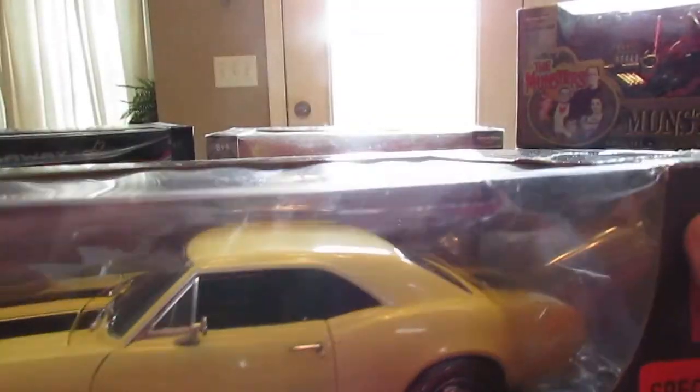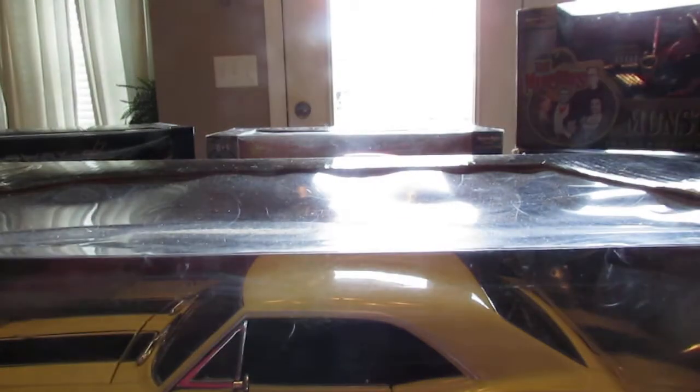This bumper on this one was actually broken off on the post. It doesn't mean it's not fixable, but it is kind of a downer about this model. Now this did have a small little tiny hairline crack in the rear window, but to me that's not a deal breaker. It's still a nice model.